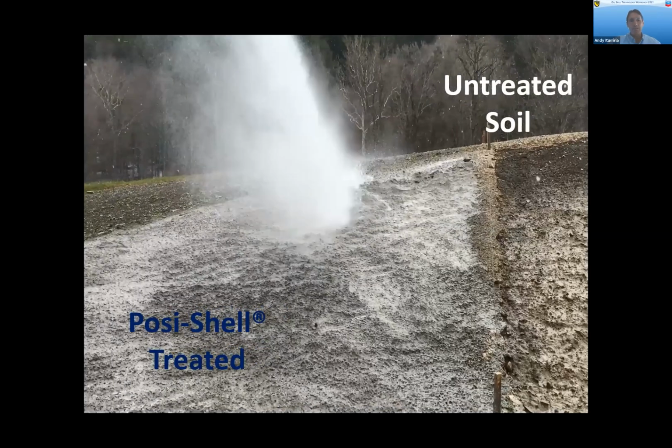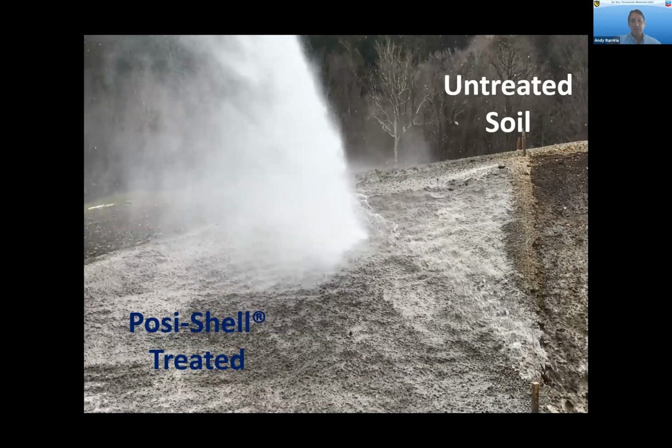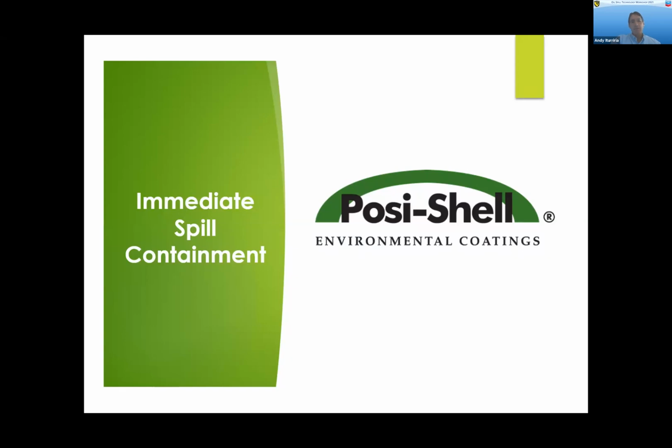This product provides a great coating on top of the soil surface to prevent any water from infiltrating into the ground if you do have a spill or some type of contamination you're trying to keep from getting exposed. So this is kind of the way our products are used.